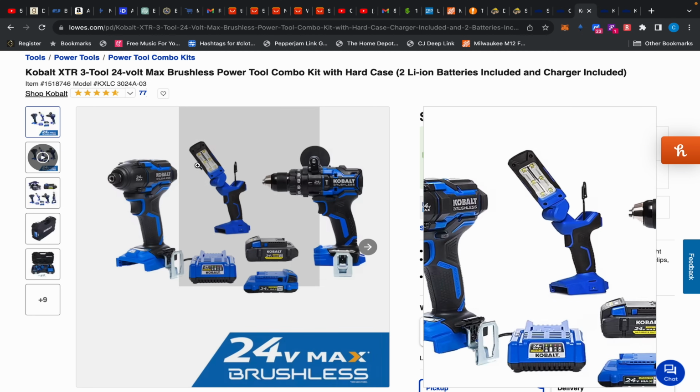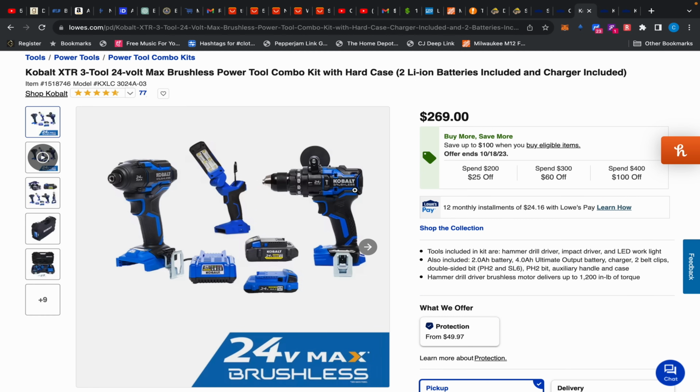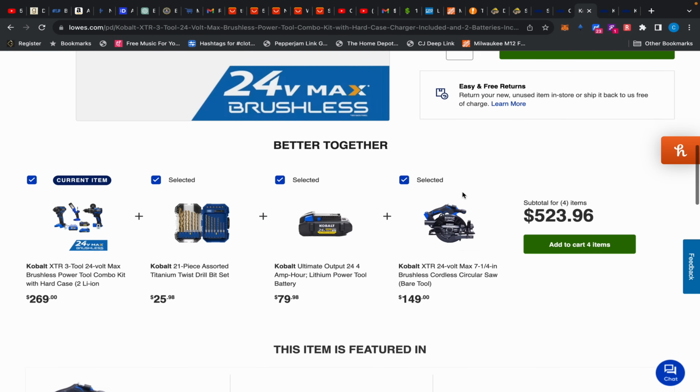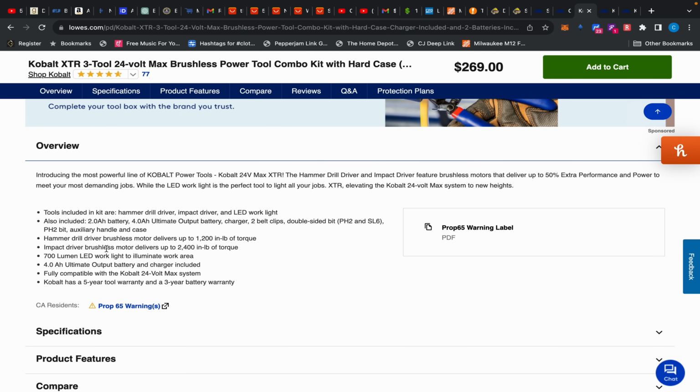That's a great price for all of this. The DeWalt equivalent is going to be $399. The Milwaukee equivalent will also be $399. And let's quickly go over the specs. The hammer drill produces 1,200 inch-pounds. Again, that's on par with your top-of-line Milwaukees and DeWalts, Metabo HPTs and Bosches. And the impact driver produces 2,400 inch-pounds of torque. That outdoes everybody but Flex.